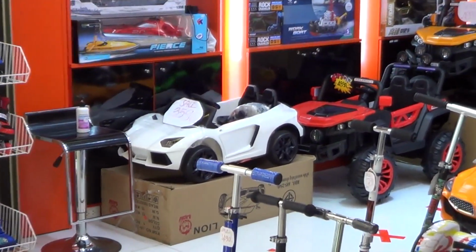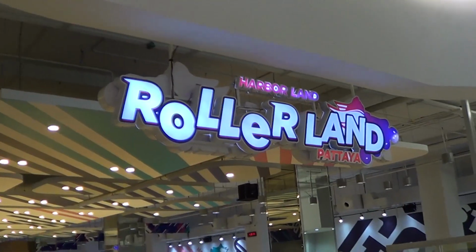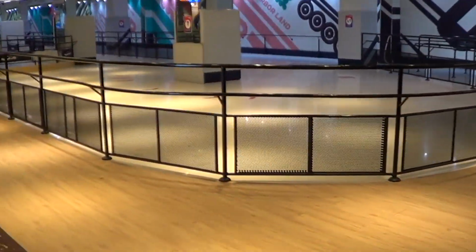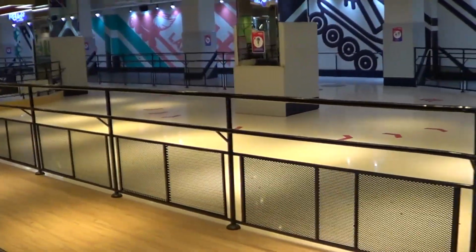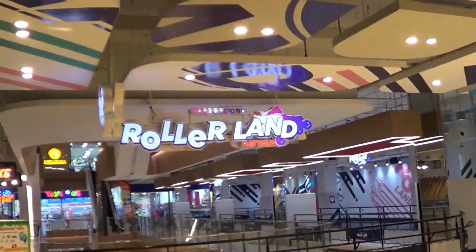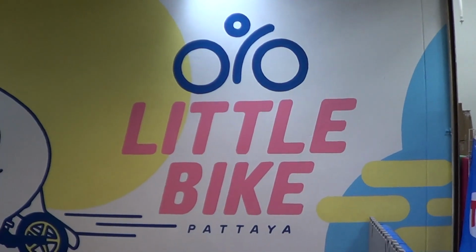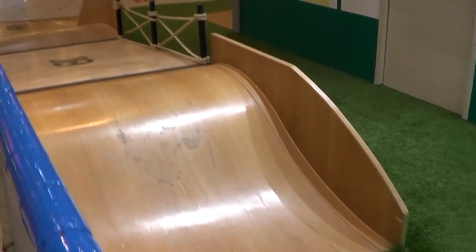You've got Alpha Kids store, you've got sports goods stores, you've got Toys R Us, you've got Rollerblades Land, which is great for kids for rollerblading, and then you've got a little bike one for small children riding bicycles, to teach them how to ride on the 3rd level, which is this here. Then if you go up to another level, you then have the Adventure Land, which is a climbing zone and obstacle course type thing. That's the little bike track there, and all sorts of things that kids love to do.